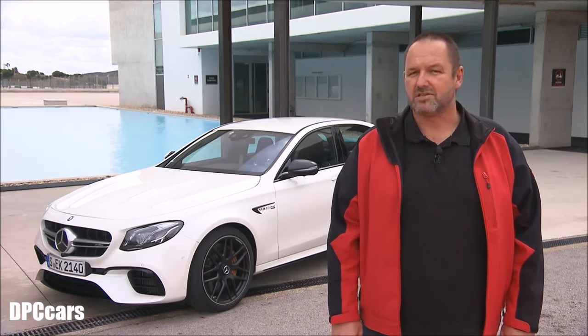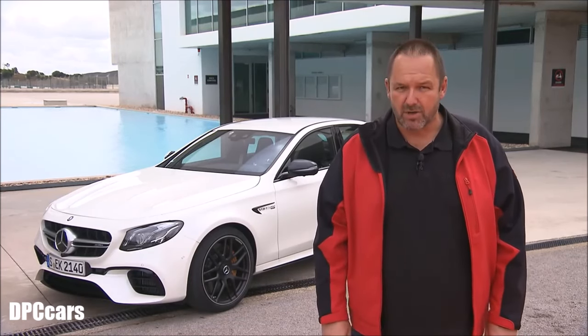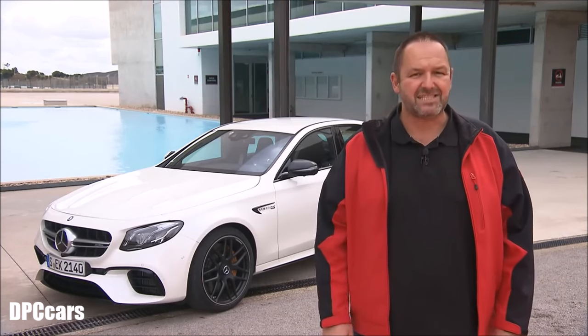The new E-Class offers loads of comfort, the most modern technology, and a good variety of engines. Some people call it the most intelligent business sedan on the market. But today we're going to drive the most sporty one, the AMG E63 S.